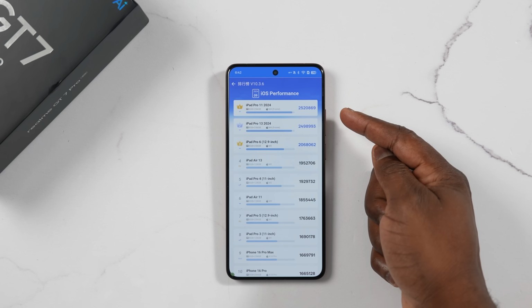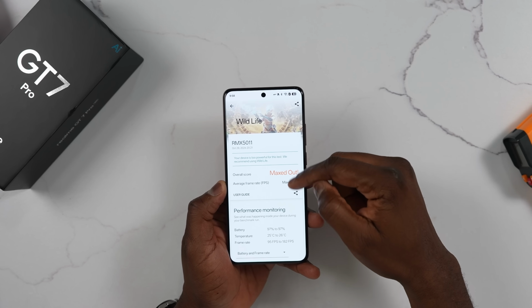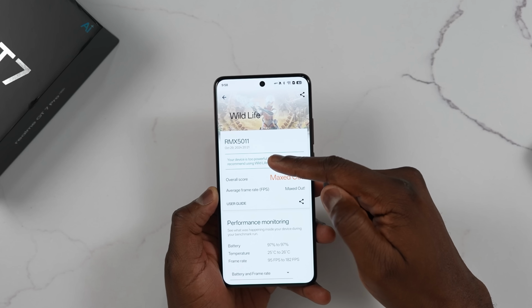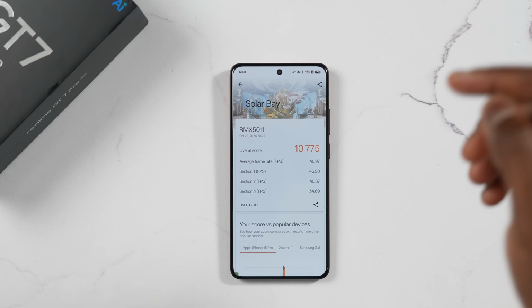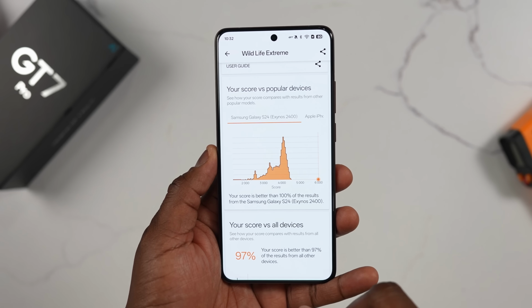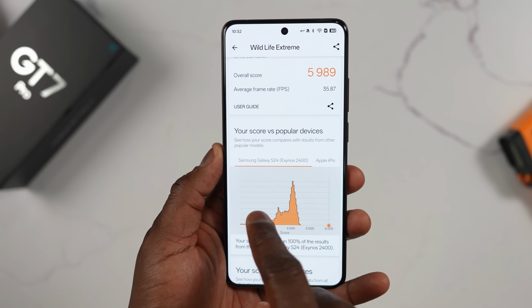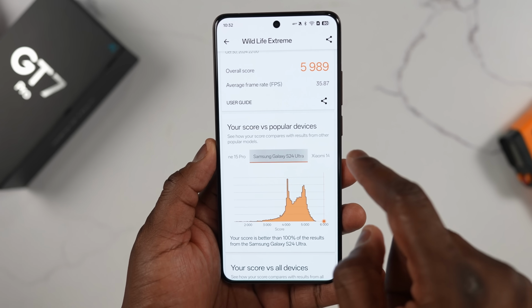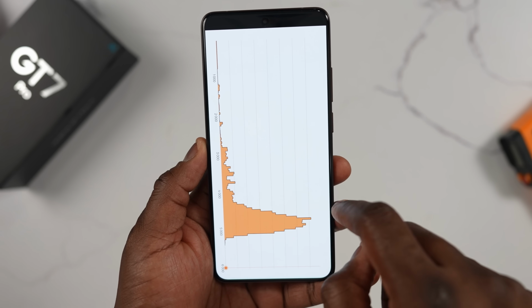That is absolutely nuts. And then we go to 3DMark to actually check out some of the scores here. We look at our Wild Life scores. It says maxed out, pretty much maxed out on every aspect. We do our Solar Bay, we have it at 10,775, which is very nice. And then we go to Wild Life Extreme. I was just running tests to see how well it does. And basically it does 5,989, but it beats 100% of the Galaxy S24 Ultra Exynos, the iPhone 15 Pro, the Galaxy S24 Ultra, 100% of its scores, it beats it. Xiaomi 14, OnePlus 12, you name it.